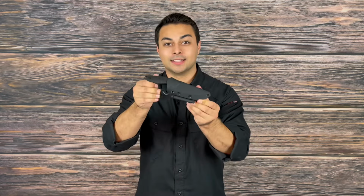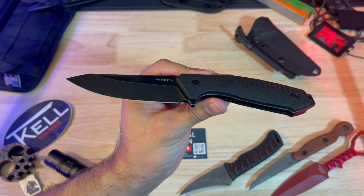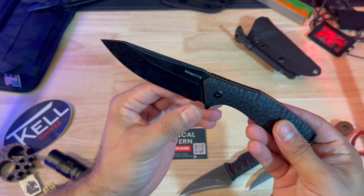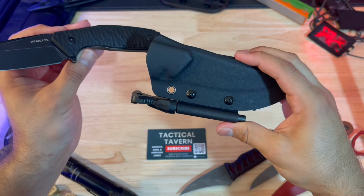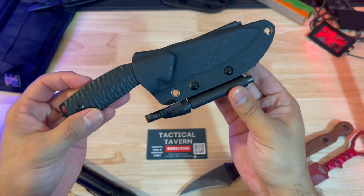Jumping back into the more budget-friendly category, we have the Remit Allosaurus. This is a brand new fixed blade from Remit Knives, right around, if not under, 50 bucks. This sports an ultra comfortable G10 handle. It has that wave pattern texture that's milled onto it, some light jimping, a D2 tool steel blade, and I love the blade shape on here. Super comfortable, and it also has a fantastic Kydex sheath.